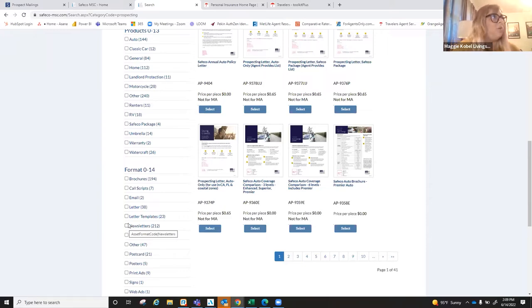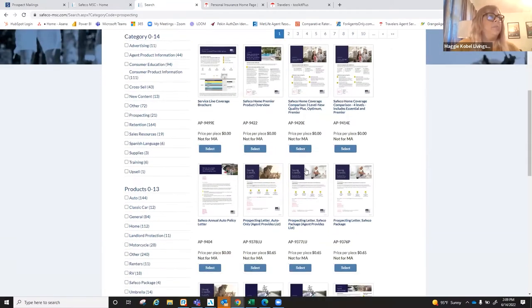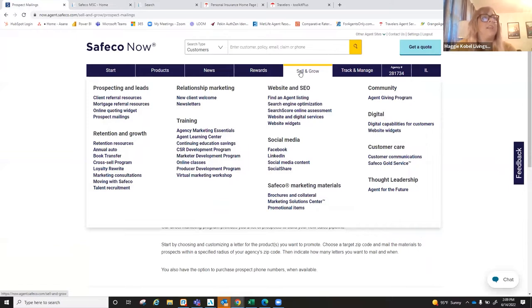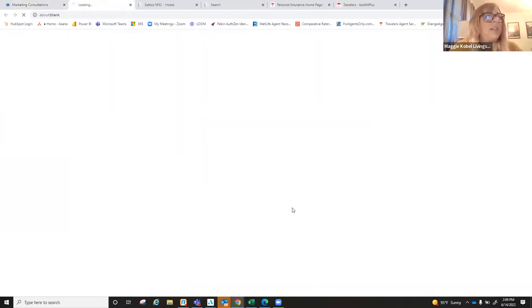Okay, so I'm going to jump over now. If there are no questions on any of these mailers, flyers, materials that are available, I'm going to go into another really cool area of Safeco here. Under the Sell and Grow tab again, there's a ton of content, right? This is extremely robust, so take the time to explore what's in there. Something really cool, and I think a lot of agents don't even know about, is that Safeco will do a free 30-minute marketing consultation with you as an agent. I think it's only a one-time deal, but if you click on this, you can actually schedule a personalized consultation.